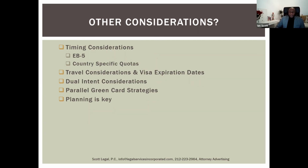Going back to the timing considerations, EB-5 petitions take a long time to adjudicate, usually more than 2 years. Hopefully that will improve, but that's the fact right now. So you have to consider that when you have the E-2 and you're moving to an EB-5.